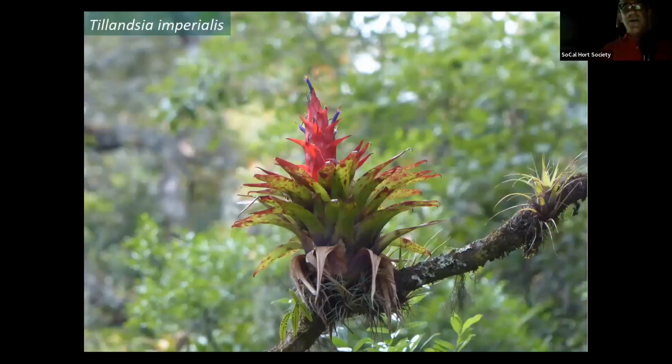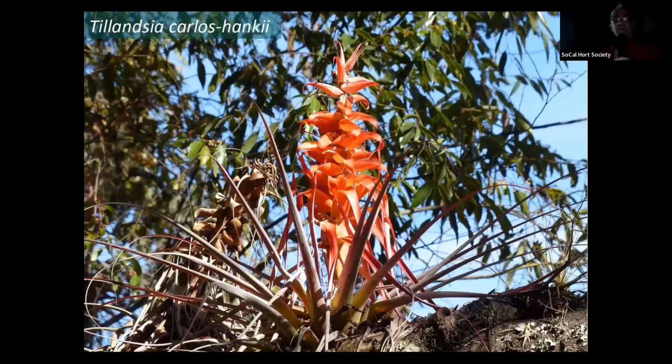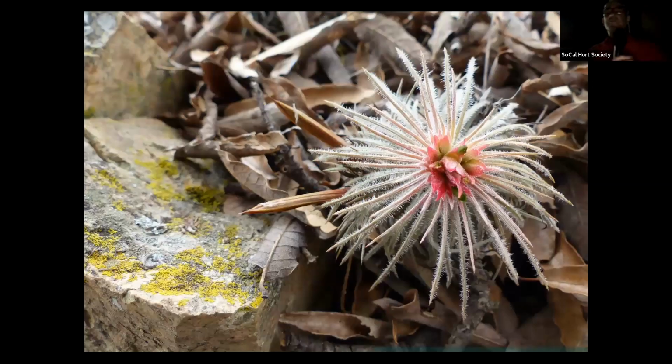Here's Tillandsia imperialis, one of the best. Unfortunately, it favors mature oak forest, and so do people with wood-burning stoves. I always call this one hanky-panky. Tillandsia carlos-hankii. There's some little miniatures, wonderful plumose leaf jobs with very pretty little flowers, but you got to get on your hands and knees or get your hand lens out to see them.